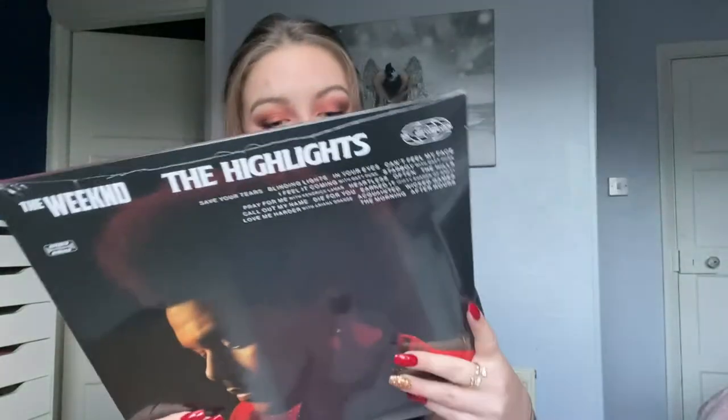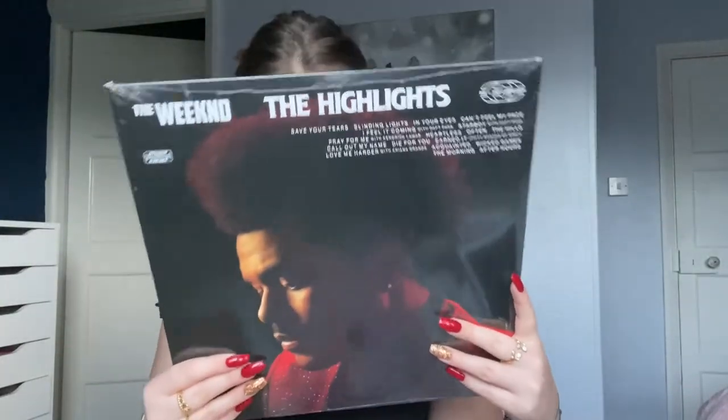But he bought me The Weeknd The Highlights album, which I am so, so, so excited about. It has so many good songs from The Weeknd. I appreciate this so much. I'm so excited to put it in my record player. The first thing that I wanted to do was put it in my record player, and I ran upstairs and then I realized I left it at my uni flats.